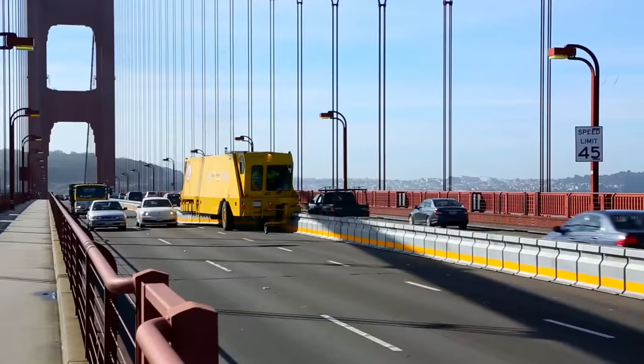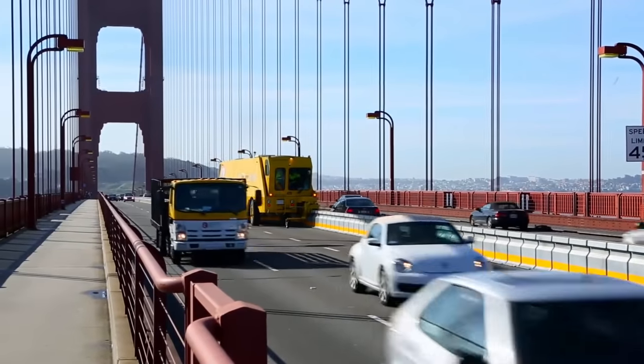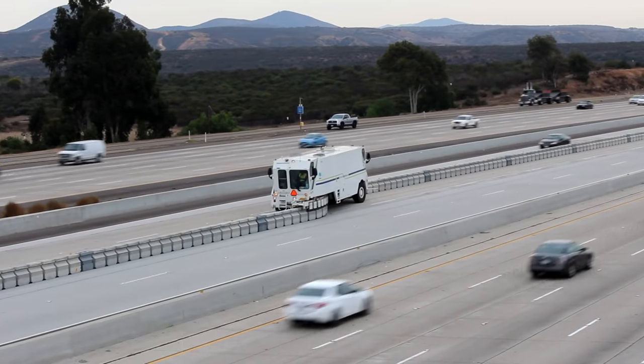The zipper truck, protecting two-way traffic. Zipping up the wall from side to side.